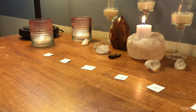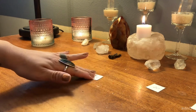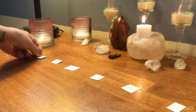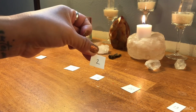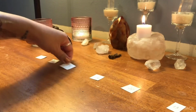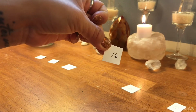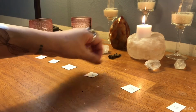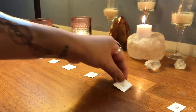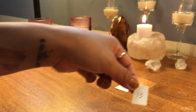Okay? So again, the numbers that are coming out for the readings are pile number 1, you're number 3. Pile number 2, you are number 2. Pile number 3, you are 29. Pile number 4 is 16. Pile number 5 is 20. And pile number 6 is 13.